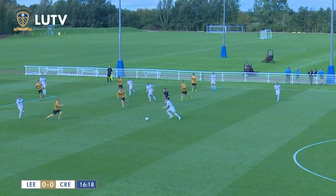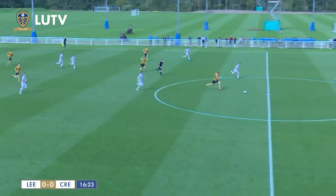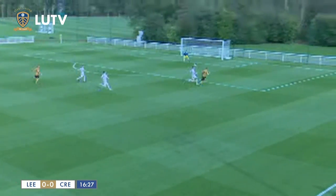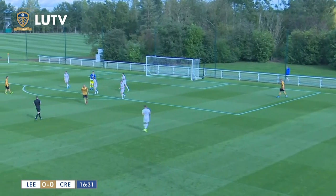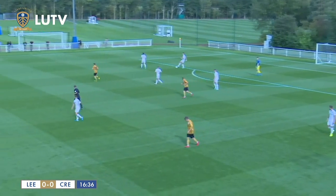Ayling works a one-two with Gotts. Now it tees up Davis. Davis tries to play it round the side to Burgess. And Leeds now have to get back. Davis being one of the centre-backs, he needs to really drive his way back towards Leeds. Goal shot comes in, and it was taken early doors. Ilan Meslier on hand. Bit of a tame effort, really, considering the danger that Leeds were under.